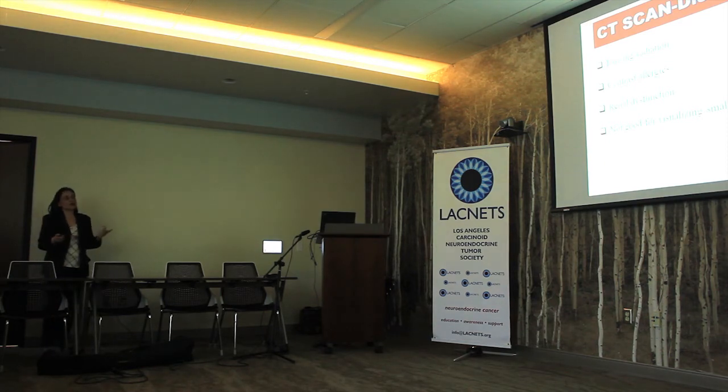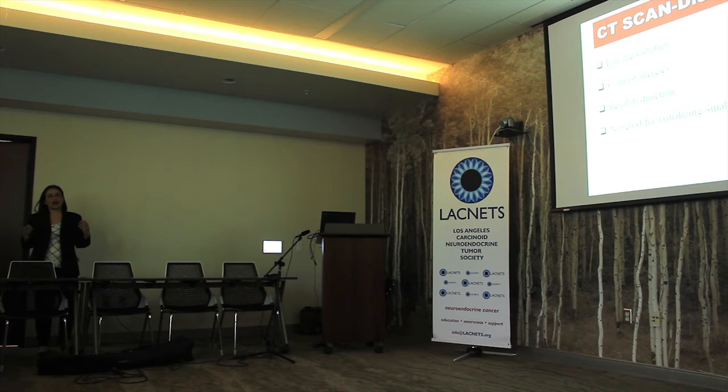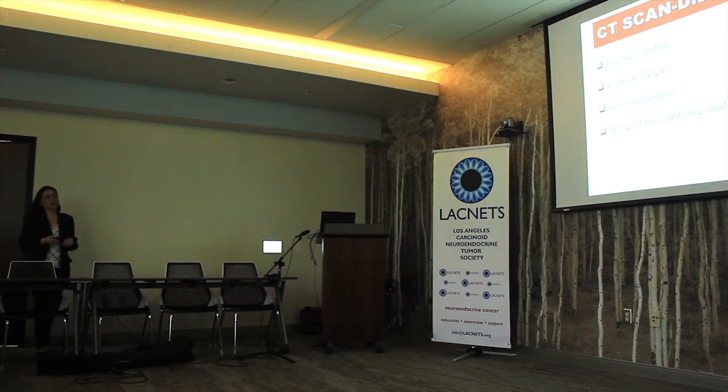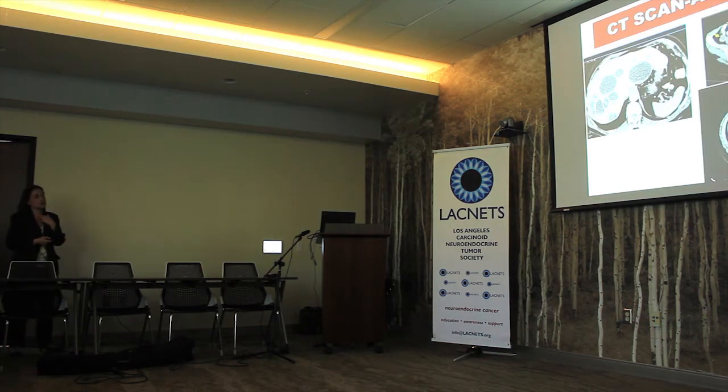And it's not great for visualizing small bowel lesions. So if you have a patient who had a routine colonoscopy done and there was a small lesion found right when the gastroenterologist passed that scope and he biopsies it, very hard to just see it on a CT scan. So not a great test for picking up small bowel lesions.